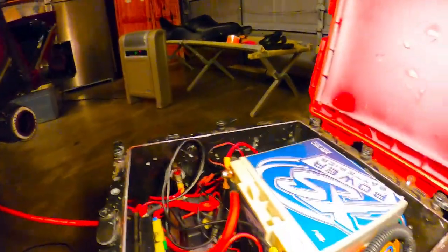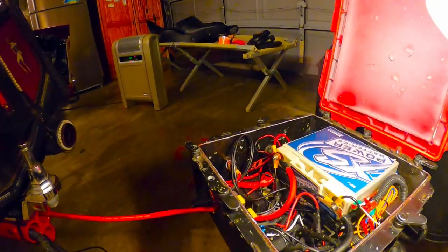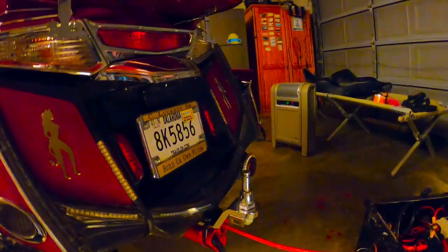Just simply connecting directly to the battery, as you see now, is going to be my best option. And when I want to disconnect from the trailer, just unscrew the cables from the third battery, pull them back through, and I'm good to go.